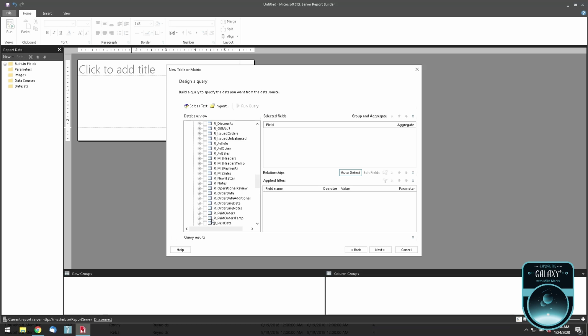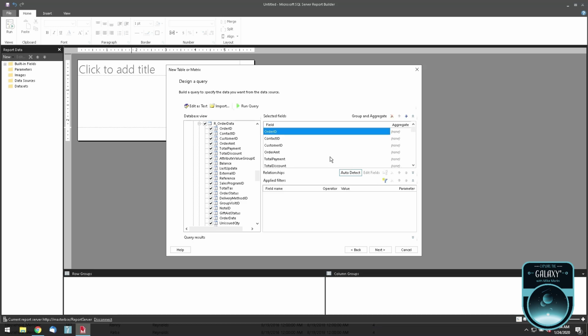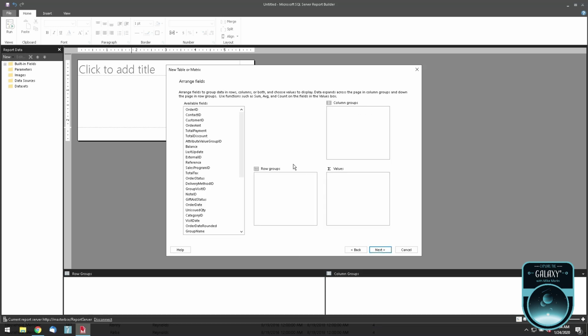I'm going to go ahead and say, let's show me some order data, and let's just load all of the order data. So this is going to load all of the order data table, and we can actually continue to select multiple tables and we can join them. So for example, if I found one of the lookup tables, I can join them using the order ID or something of that nature.